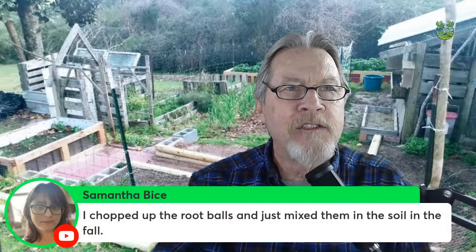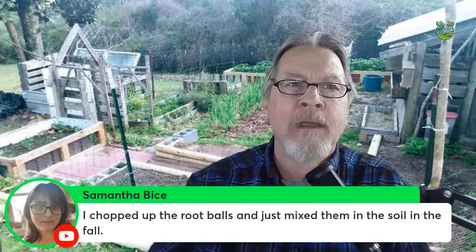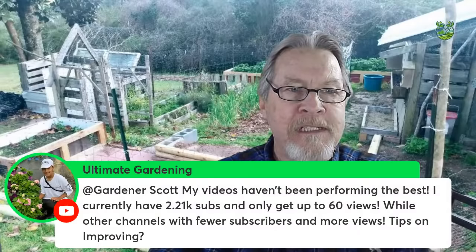I see Samantha Bice says, I chopped up the root balls and just mixed them in the soil in the fall. There you go. Yeah, the interface between the roots and the soil organisms is just absolutely incredible. Within the roots in a healthy soil, you'll have both bacteria and fungi that are actually interfacing with the roots. And so when you reuse the roots into your soil, chopping up is a great way to accelerate the decomposition. You're taking a lot of those beneficial microorganisms that are already there, and those are the ones that are doing the interface. And so don't get rid of them. Use them and add it to what you're already doing.